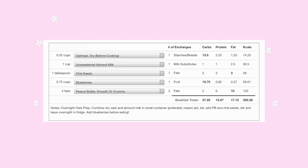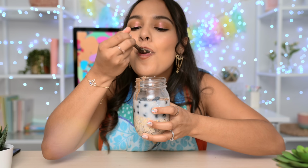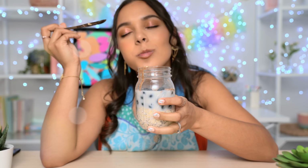I love this recipe, especially prior to my workouts. It keeps me feeling strong, full, satiated, and it's literally so easy. You could probably do this with your eyes closed. Seriously, go try it out.